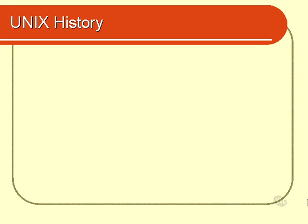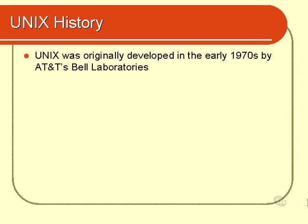This module is about Unix history. Unix began life in the early 70s in the Bell laboratories, which were at the time owned by AT&T. It evolved from another operating system called Multics, and I guess Unix was seen as a unified version, if you like, of Multics. Whatever its heritage, it proved to be a very popular operating system, and many companies wished to have and develop a version of it.